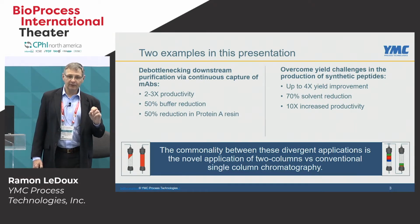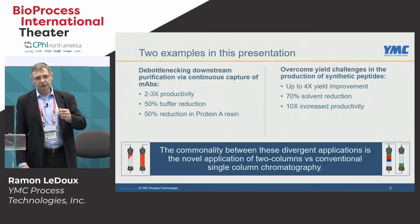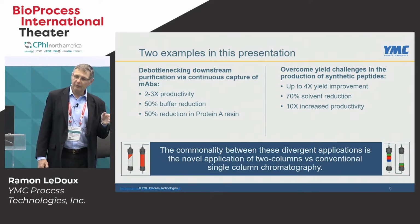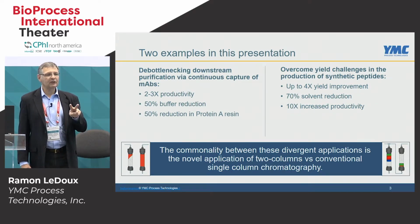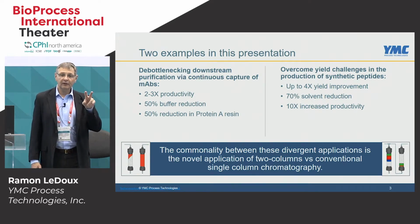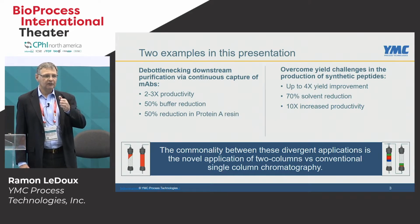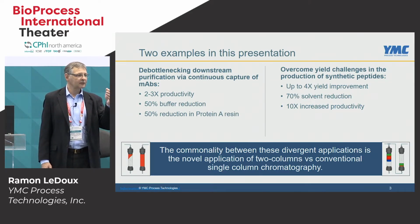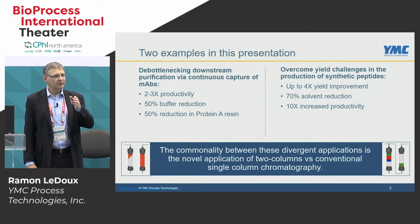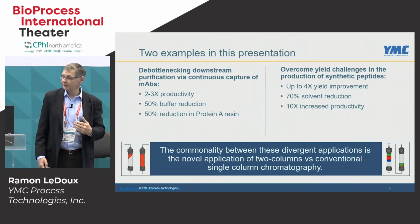So the first application I'm going to talk about is the capture step of a monoclonal antibody. And then I'm going to talk about a synthetic peptide purification, which is a significantly different type of a process. What's in common between the two processes is the fact that we're going to use a dual column approach. So we're going to use the resin in a very traditional sense. We're not going to change or violate the linear velocities that are typically used, the cleaning regimes or anything like that. We're going to use them very traditionally, but we're going to adjust our process such that we're going to get higher productivity by using a two-column design.